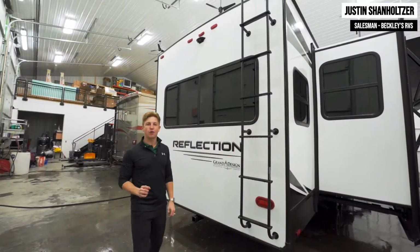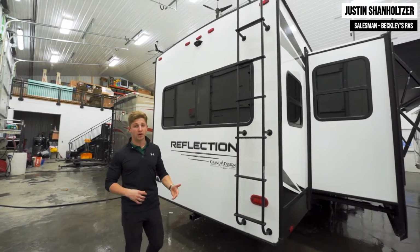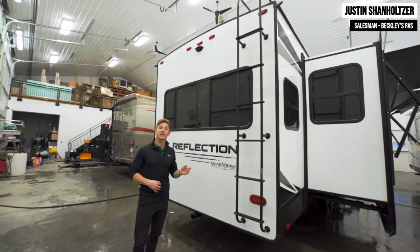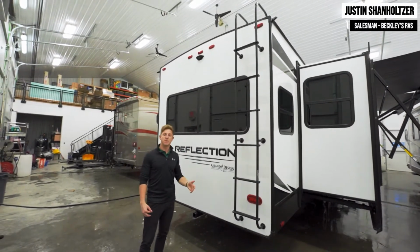All right, guys, so we're in the back corner of the Reflection. First thing we see is a rear ladder that's rated for 250 pounds, and the purpose of an exterior ladder is for us to be able to climb up on top of the roof and perform any maintenance as needed.